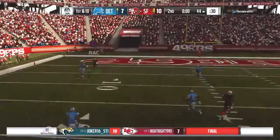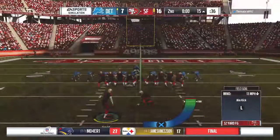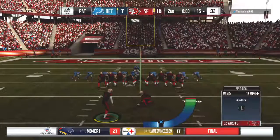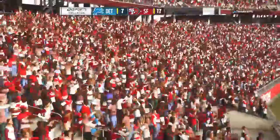He's going to loft one deep left side here. And he hauls it in the end zone. Touchdown, San Francisco. A big play there as time expires in the first half. And the 49ers add on to their lead. Good with the extra point.